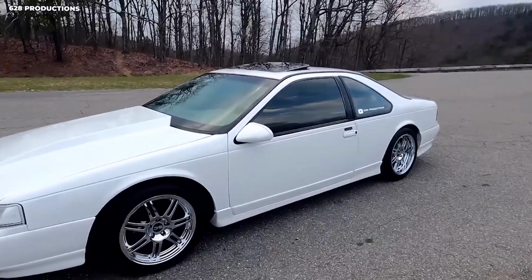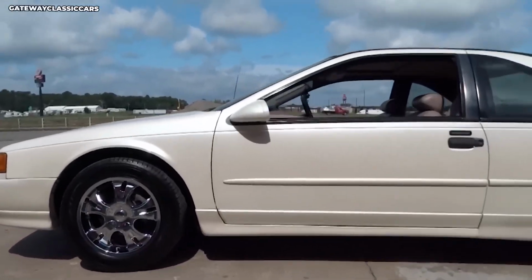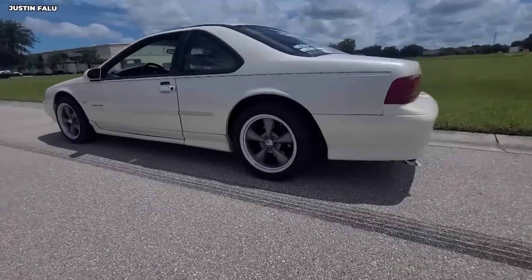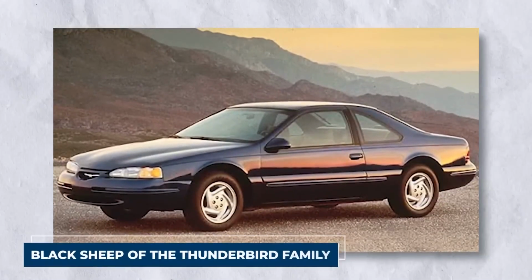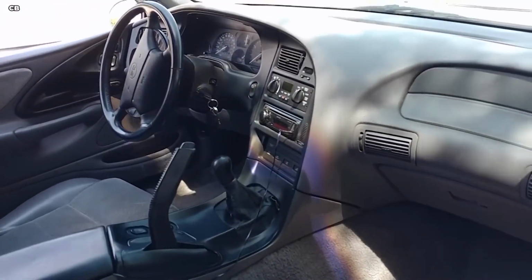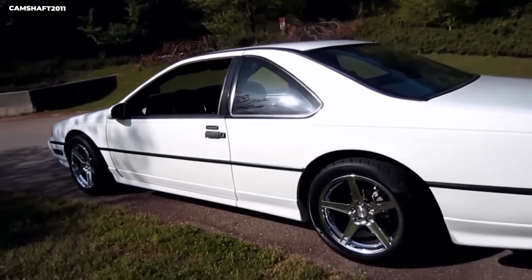The internal problems at Ford hurt the Thunderbird SC's chances. The car was expensive to make and came in heavier than expected, leading to many controversies. By the time it was released, it hadn't gotten the proper advertising push and ended up being the black sheep of the Thunderbird family. Despite all its great features, it didn't sell as well as it should have, making it one of the most underappreciated cars of the 90s.